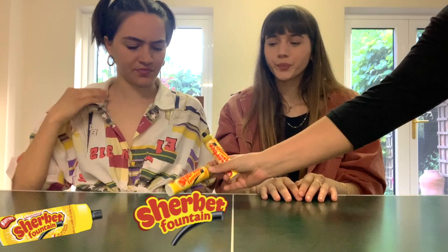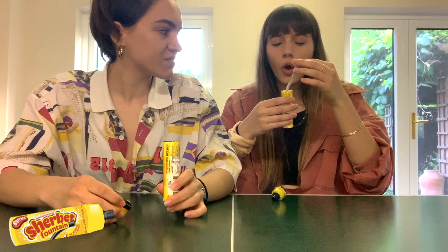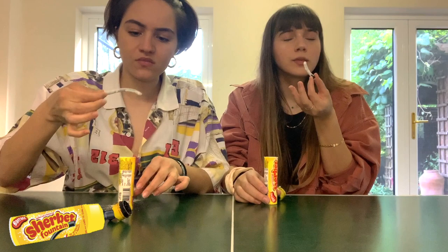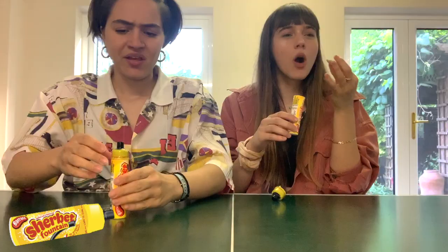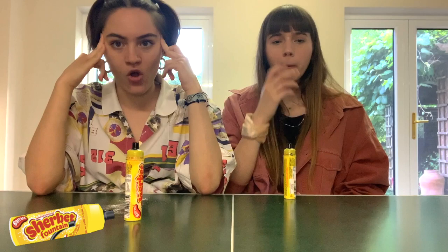And the final one, sherbet fountains. How am I supposed to read it? It says twist to open. How do you eat it? Is it a lollipop inside? What is this white thing? Ice sugar? It's licorice. Mm. It's so nice. That's the most disgusting thing that I have ever tried. Really? It's the best thing. No. I hate it. Okay. If you hate someone, give it. Oh my god. No, it's so nice. Yeah. I know that you love it.